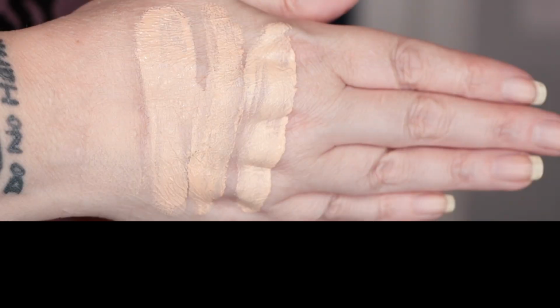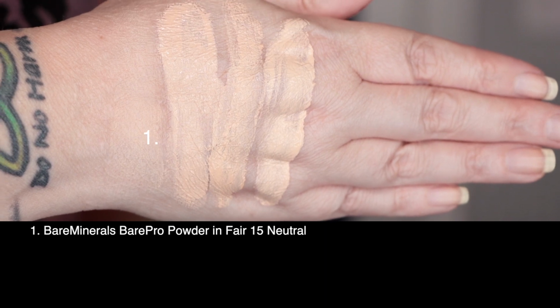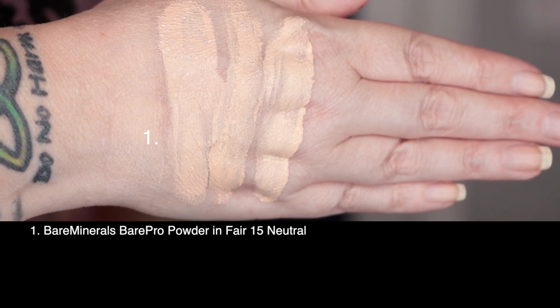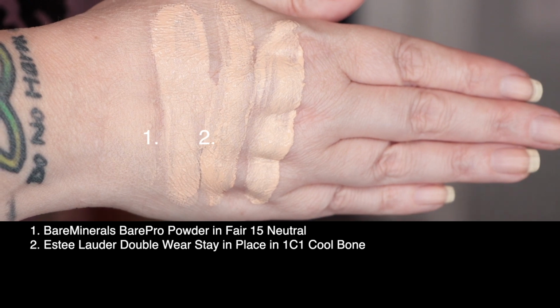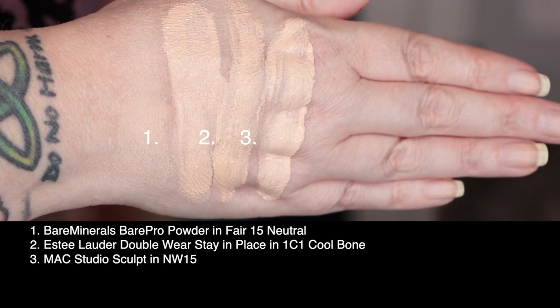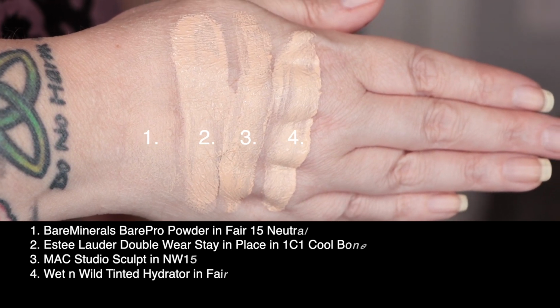Let's take a look at Fair 15 Neutral, swatched against a few others in my collection. Swatch time. First up is today's foundation from BareMinerals, the BarePro 16-hour powder foundation in shade Fair 15 Neutral. Second, I've got from Estee Lauder, the Double Wear Stay in Place in 1C1 Cool Bone. Third up is MAC Studio Sculpt in NW15. And last, I've got from Wet n Wild, the Tinted Hydrator in Fair.